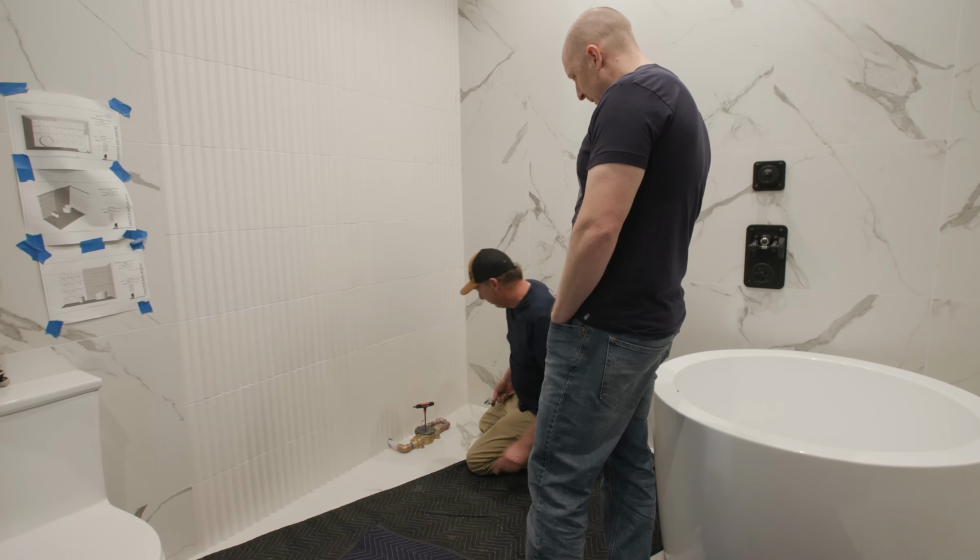Buttoning things up, Mike. Buttoning it up. Seeing all the last details that need to be done.